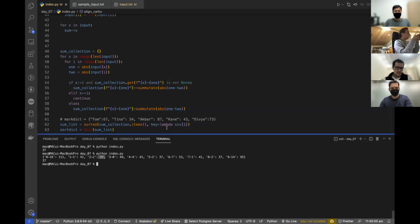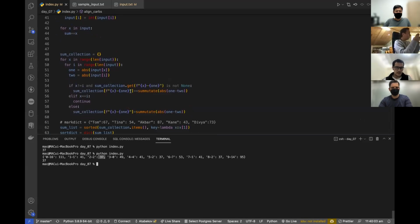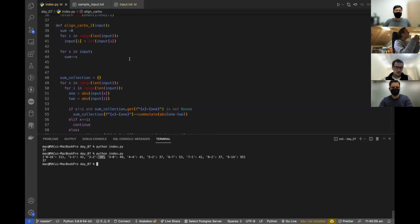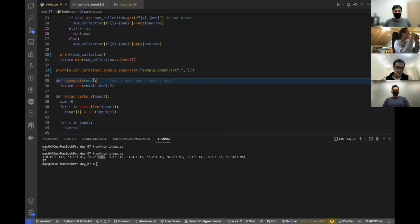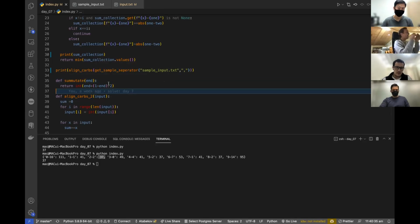So Python, right? Okay. I'm still with my count approach, but I realized I had to change my method of calculating the sum. There is a method called factorial. I thought it's a similar approach, but instead we need to count the sums. If the numbers are 1 to 5, we need to count the sum of the range. So I created a method called summutate. I don't know if it's even a word, but it basically sums up the range and returns the value.